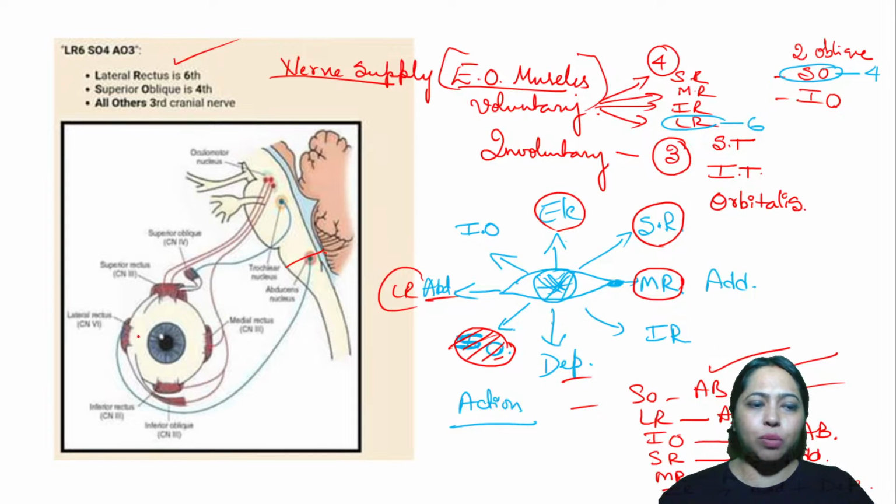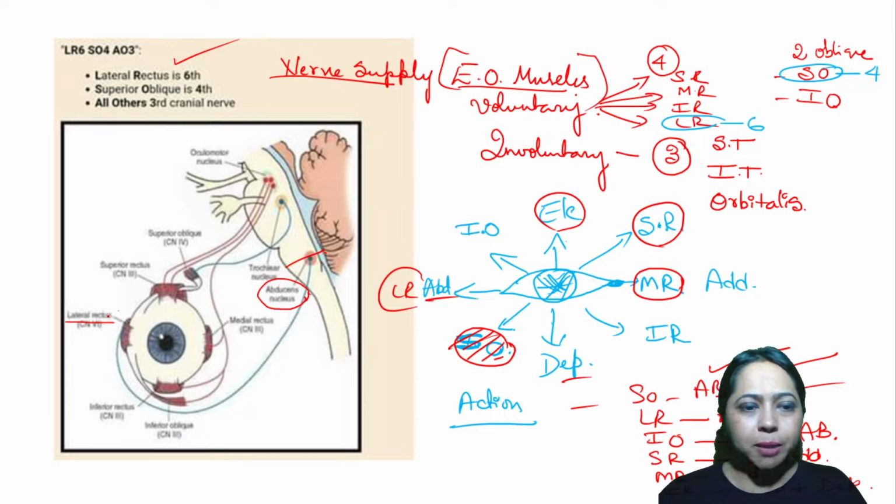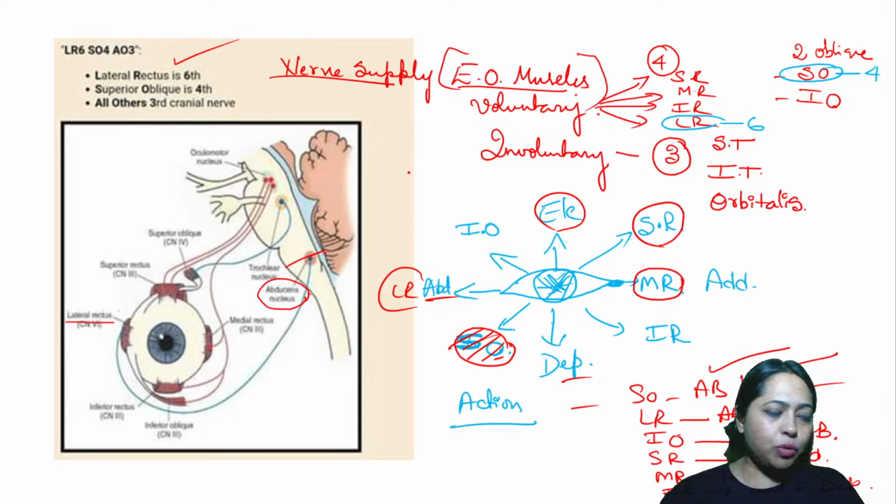So now this is what it supplies, lateral rectus. That's the only supply the abducent nerve gives. So when there is damage in the abducent nerve, then the action of lateral rectus will just become the opposite. Lateral rectus does abduction. When there is a lesion, the eye will be adducted. So remember that and recall with the mnemonic always. It's always useful when you have a mnemonic to study.